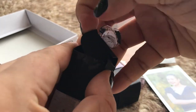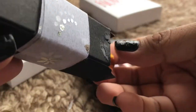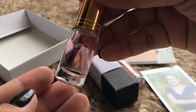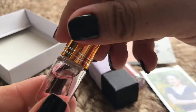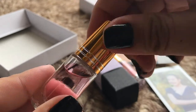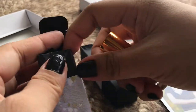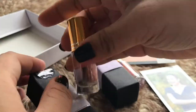So, ito yung pangalawa. Ayun. So, magkapareho lang sila. Except, magkaiba yung scent nila. So, ayan yung rollerball niya. And, makikita nyo naman, diba, napaka-smooth i-roll. So, hindi siya maaksaya.